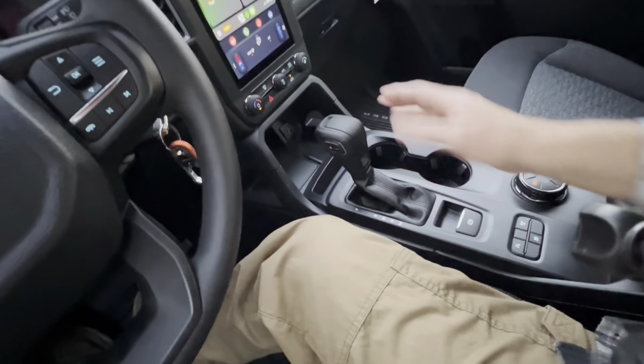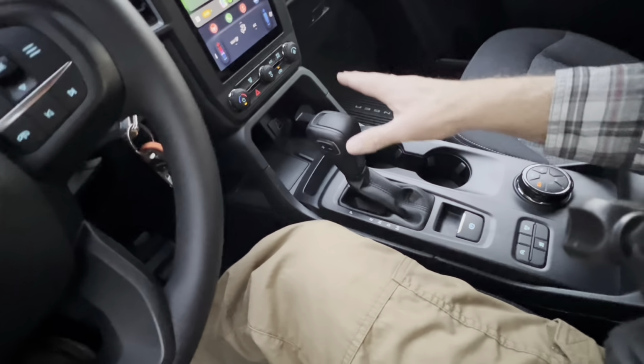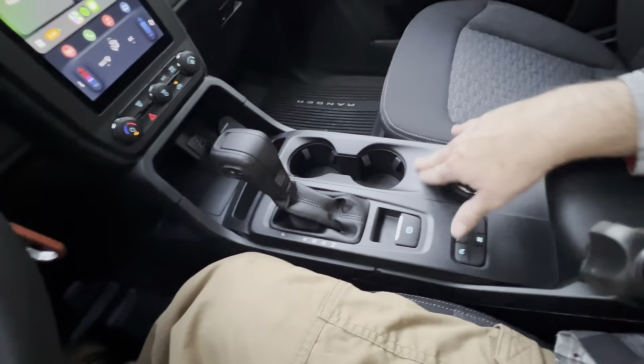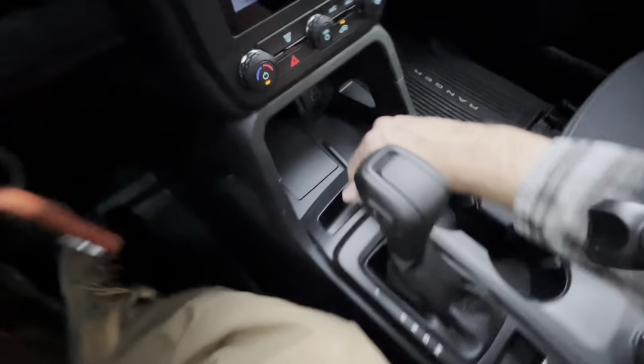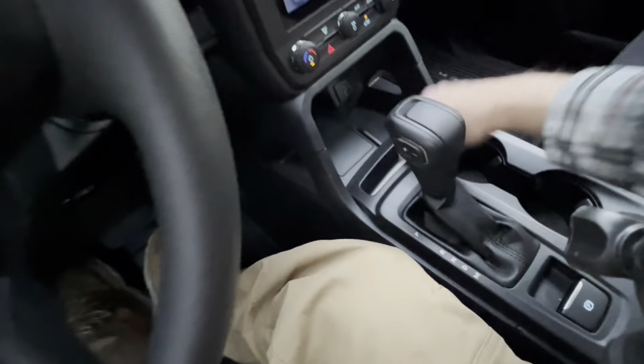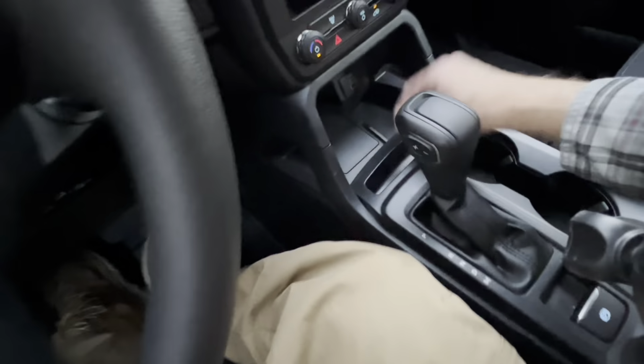Going over the center console area again, where it's blacked out. The center console is soft touch. I really like that. Extra space for another phone where I'm pointing to now, so you have plenty of space for phones. I do have on Amazon a center top tray to go there to help organize it a little.